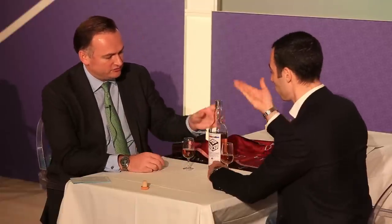But normally we have the alchemy of a bit of time and video editing on our side to try and cover up the lack of watch knowledge. Tonight we don't have those. We're live. And so we're running on a combination of blind luck and this rather tasty whiskey.